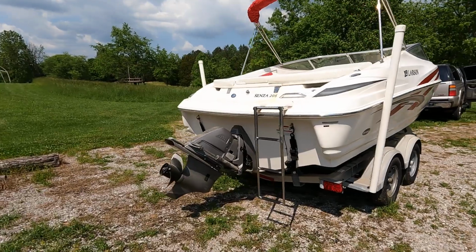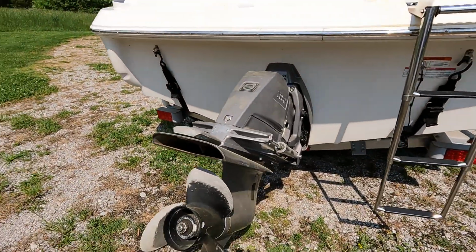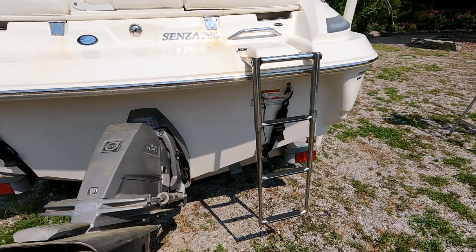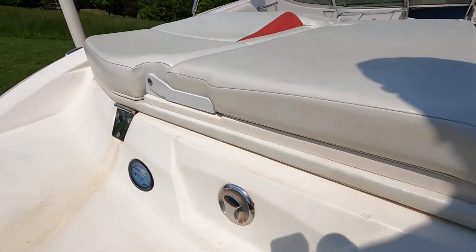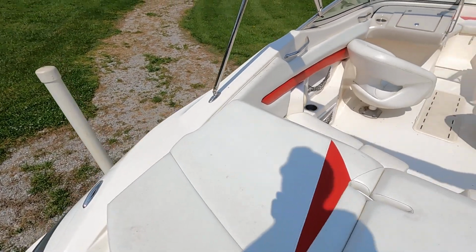This is powered by a Volvo Penta 5.0 liter. That's the small block V8 inboard outboard stern drive engine. We've got a single prop outdrive here and a 3-step swim boarding ladder. That's what we're going to use to climb up into the interior of this one. And here's your ski tow hook right here in the middle of your little integrated swim platform.